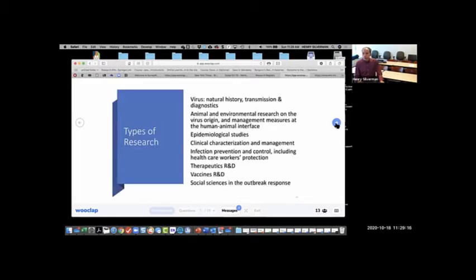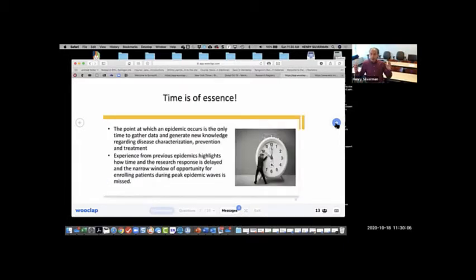So the types of research include investigating the virus itself, animal and environmental research on the origin of the virus, and epidemiologic studies, and there are a lot of epidemiologic studies. I've reviewed the research that you have reviewed, and I see that you have reviewed a lot of epidemiologic studies, a lot of retrospective studies as well, clinical characterization and management of the infection, prevention and control, including healthcare workers' protection, also including the stresses on the healthcare workers, therapeutic research and development, vaccines, and social sciences in the outbreak response. So a lot of research, but time is of the essence.